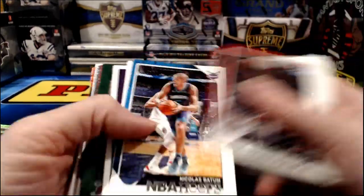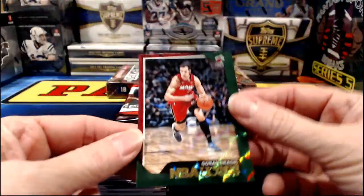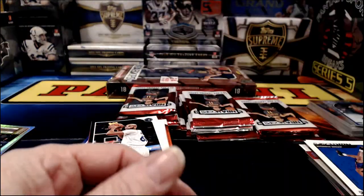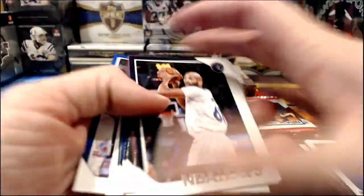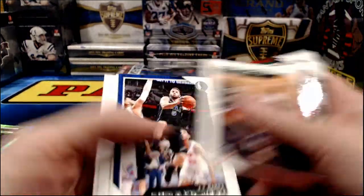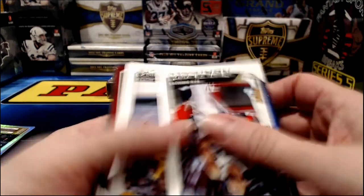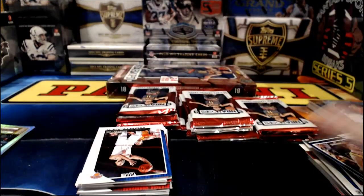Amplify Lou Williams. A checkerboard to 99, Goran Dragic for the Heat. Kristaps on an Action Shots hollow foil. There's an archaeologist, Paul George.